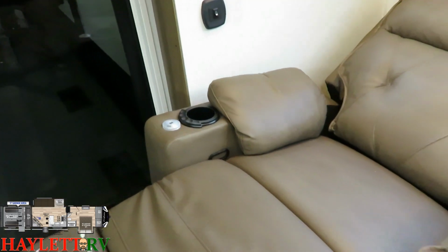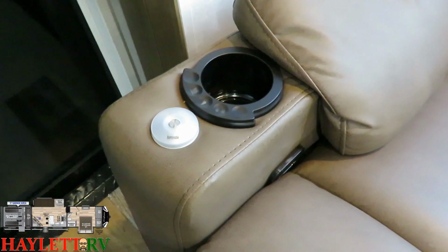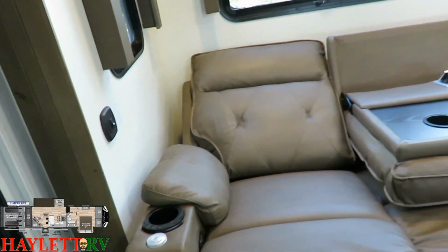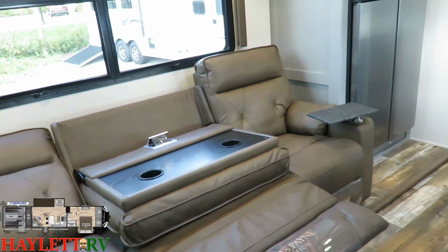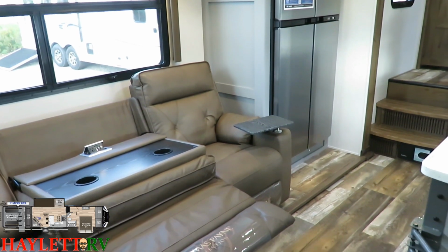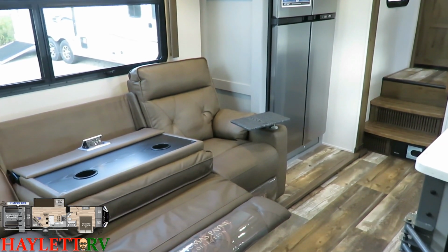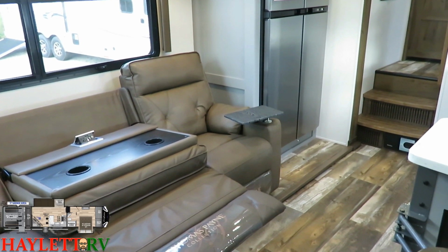Our cup holders on the sides here have our heat and massage controls, plus a little accent lighting. And as I pivot around the other way, it comes with a pair of these swivel side stands that you can utilize if you're so inclined. I've got one in place right now so you can get the look of it, but again, you don't have to have them there. Those are very good for people like me that are clumsy, and I'm always like, no, I'm a grown-up adult. I can balance a plate and eat at the same time.